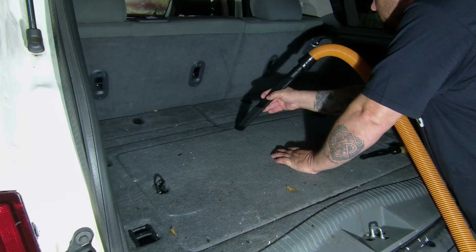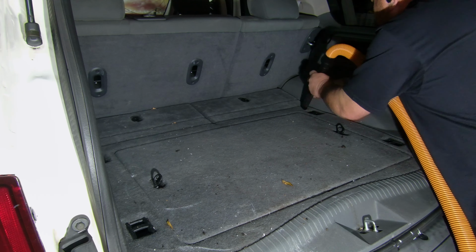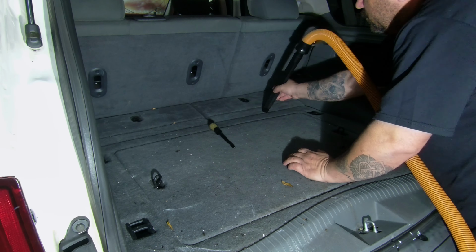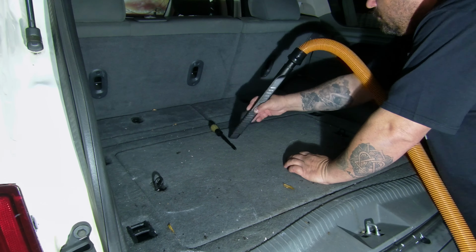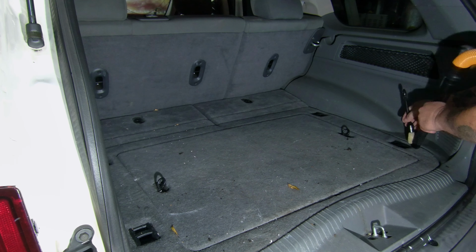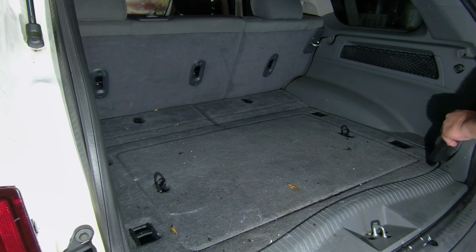So I got my Ridgid shop vac. I'm vacuuming the whole car out. The brushes I use, of course, I'm using Proper Detail Company brushes. I love them. Between them and the Lithium Car Care brushes, those are probably the only two brushes I'll ever use.